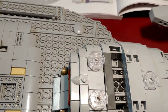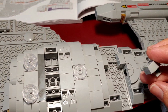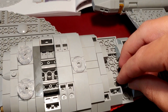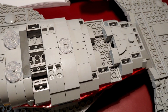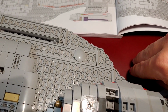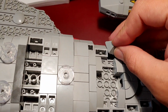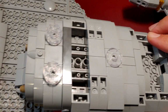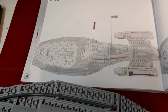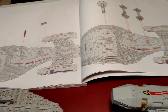One. Okay. Where did that come from? From over here. Let's put that back on. Let's put it here back on, and this one. That means we have completed step 8-43. Yeah.